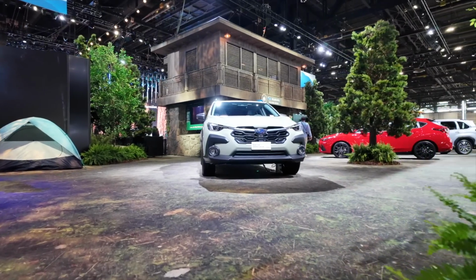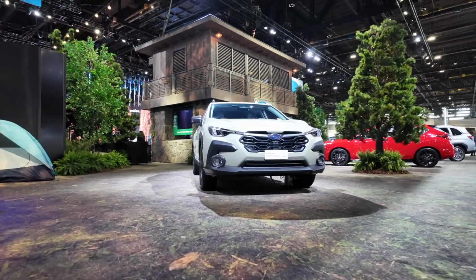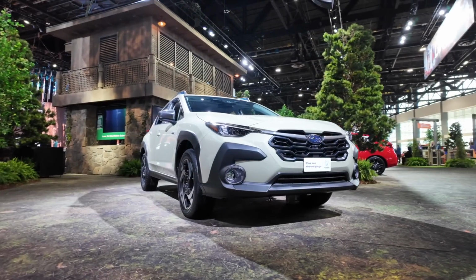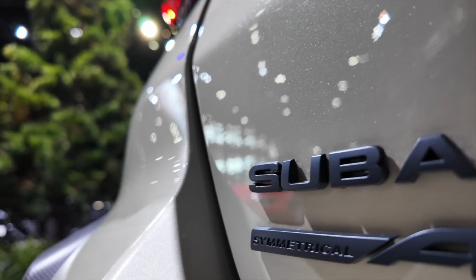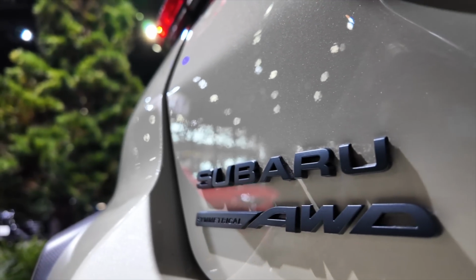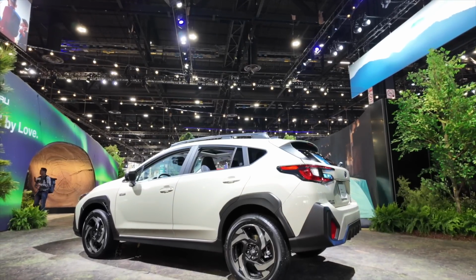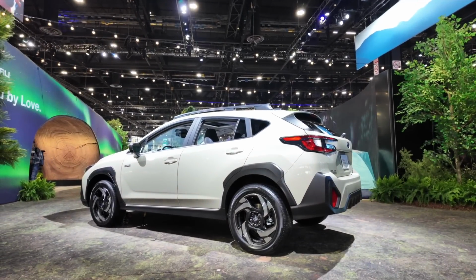It has a lithium-ion battery. It's matched to a CVT, and it has a combined 194 horsepower. It does come with symmetrical full-time all-wheel drive. Subaru made sure that they added this to their hybrid models. This was an important decision for them.